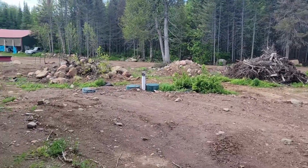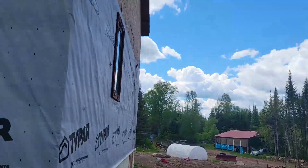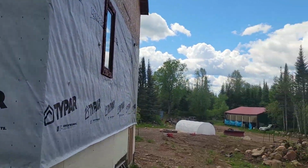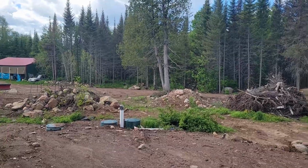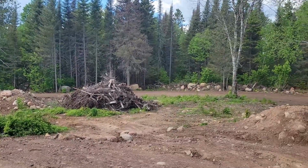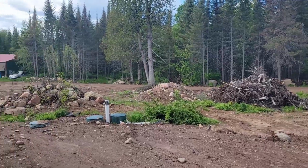just so that we can get the final grade done, get the yard done, get stuff out of the way, so when we start doing the finishing work of the house this summer, we're not going around obstacles. We got everything cleaned up and out of the way. So that's what I'm going to try to do today. We'll see how much I can film.